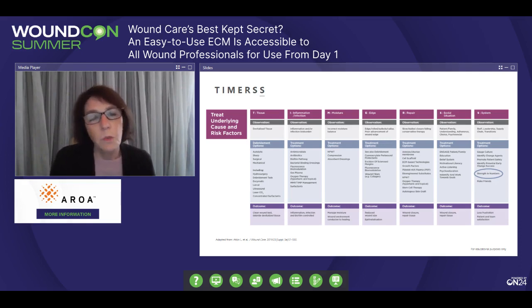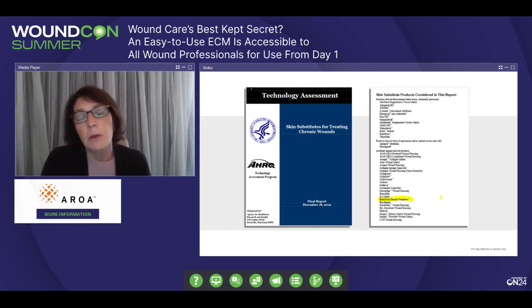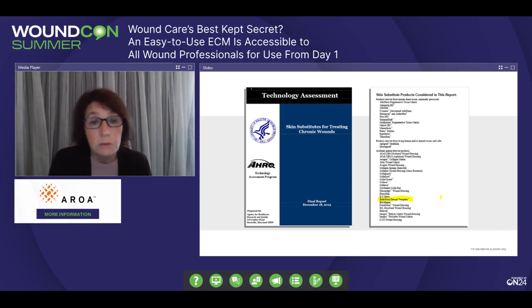And so that's one of the things that we need to think about in the system, and how we can actually use extracellular matrices dressings to our advantage. I was working on a different project, and I came across this because I was comparing extracellular, cellular, and tissue-based products. And I came across this document that was really put out in 2012, which was 10 years ago. And that's when we called them skin substitutes.